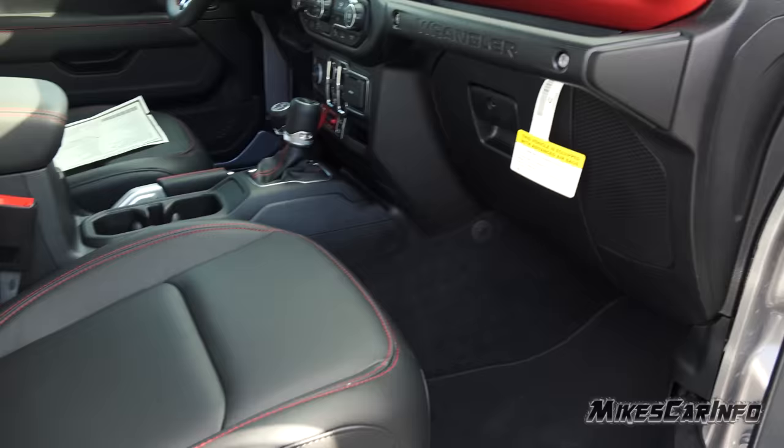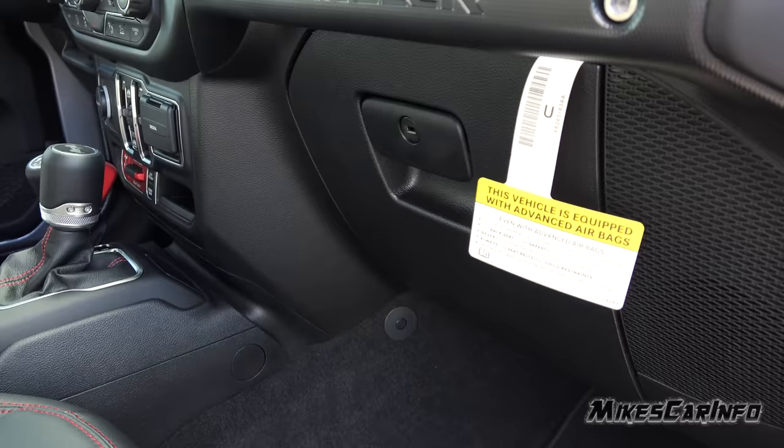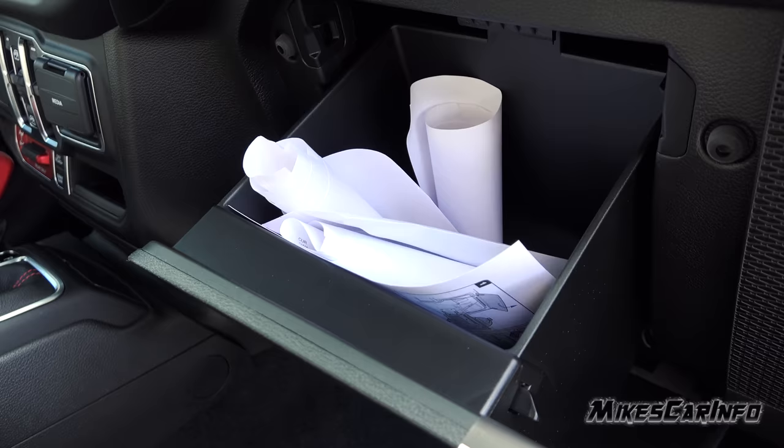So we have the iconic handle here in front of the passenger seat. You also have a handle for entering the vehicle. There's a locking glove compartment. Now there's a couple locking storage compartments in the vehicle, and I'll point those out. So first, you have a small glove compartment. Smooth plastic on the inside. It is locking.